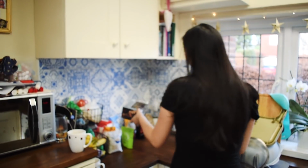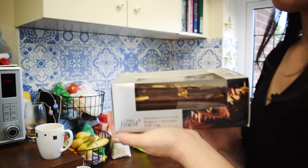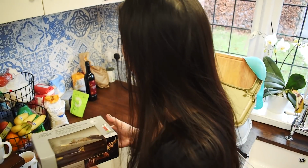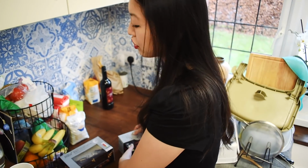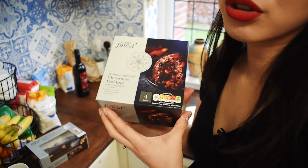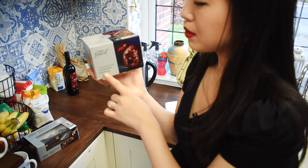And then the other thing about desserts is I did pick up some of these from Tesco. So the classic Yule log, also not an American thing. This is definitely a British tradition to have a Yule log. So we're gonna have that. I also got the Christmas pudding. What I forgot or just couldn't find was a little bottle of brandy or whiskey to pour over this. So I'm not sure what I'm gonna do yet about that. But yeah, we're gonna do the Christmas pudding.